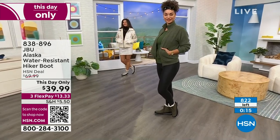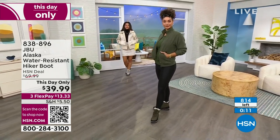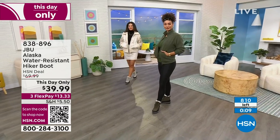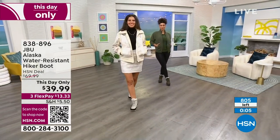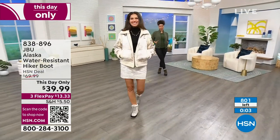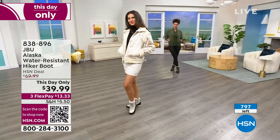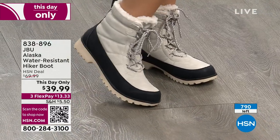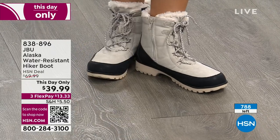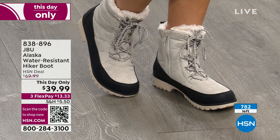When I came in, I knew we were going to do the Alaska. I didn't know we were going to do it at this price. This is a phenomenal buy with all the features: the water resistance, all that faux fur on the inside, the specialty laces, that zipper, the lug bottom. Those are all the features that make this special. And that's why a boot like this would cost in that range of $70, $80, $90. So it truly is a treat to be able to get something like this.